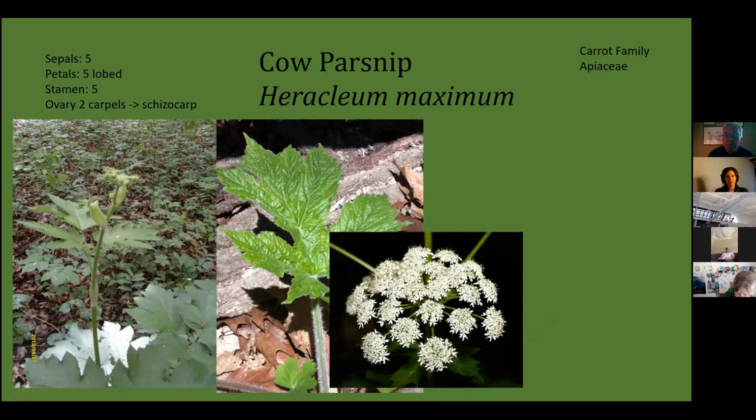The umbel-like arrangement, again, is a conserved arrangement of the family. In fact, I think this was one of the very first plant families recognized by early botanists whose family still holds together today because of that umbel-like arrangement. The actual individual flowers are quite small. They have five sepals and five petals.